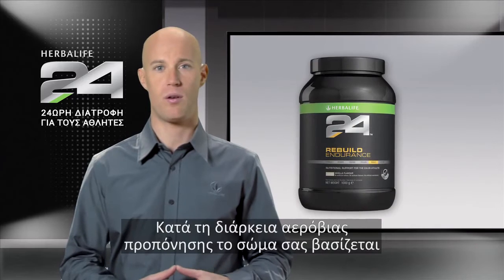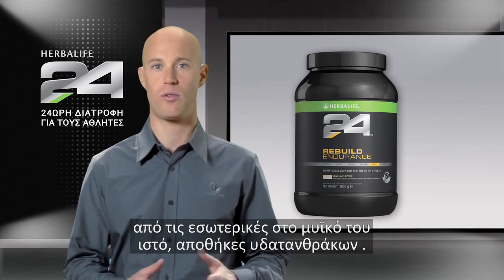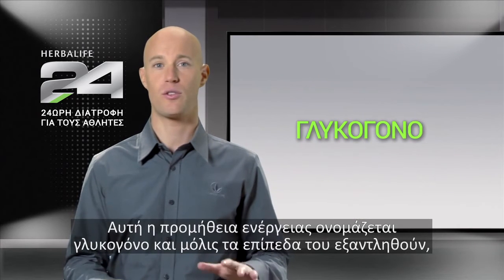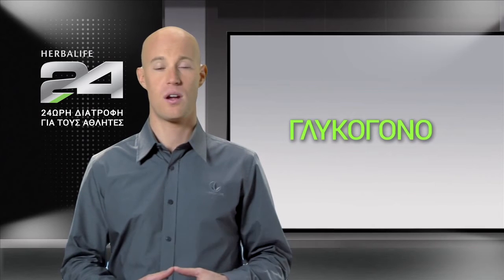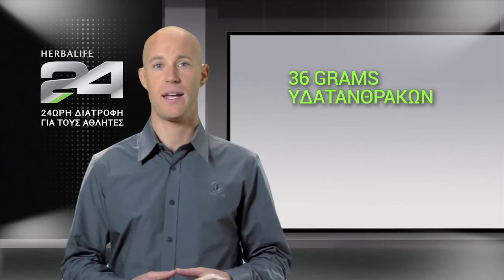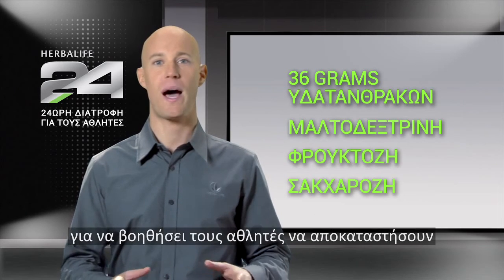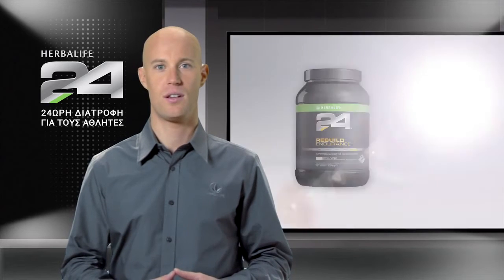During an aerobic workout, your body relies heavily on its internal muscle carbohydrate stores for energy. This supply is called glycogen, and once its levels are depleted, they must be replaced by consuming carbohydrates. Rebuild Endurance provides 36 grams of carbohydrate and a blend of maltodextrin, fructose, and sucrose to help athletes efficiently replenish what they've lost during exercise.